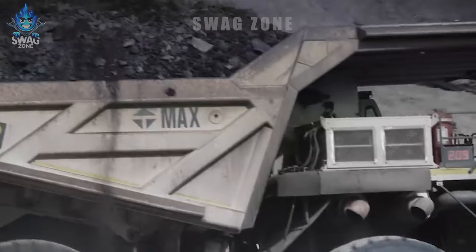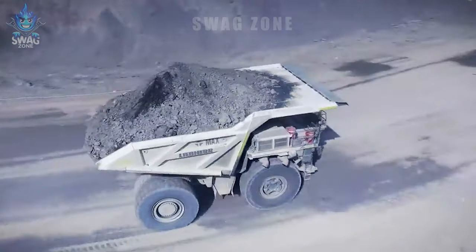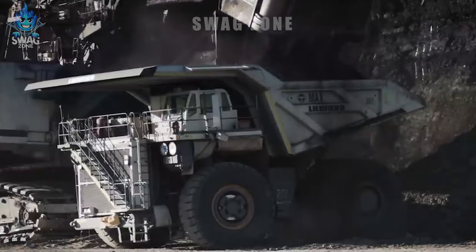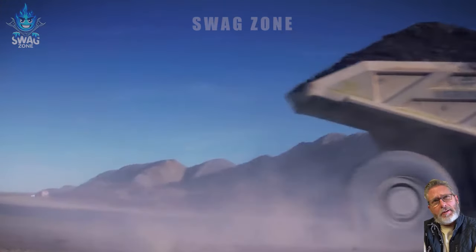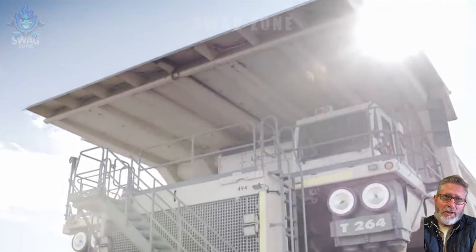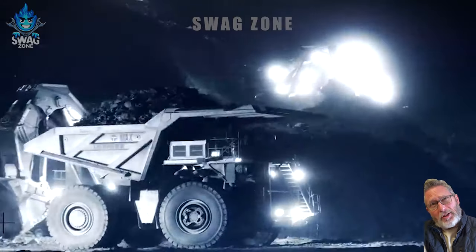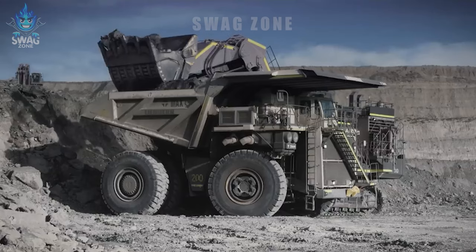We start our list with the Liebherr T264, a real giant machine on wheels. Designed for the mining industry, this massive machine boasts a payload of up to 240 tons, allowing it to move large amounts of material in one go. Its powerful diesel-electric powertrain delivers outstanding performance and fuel economy, while its advanced suspension ensures a smooth ride even on rough terrain.